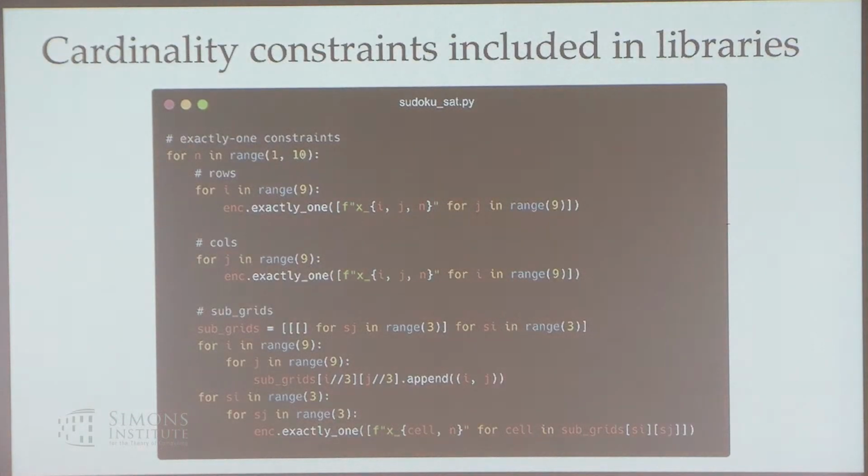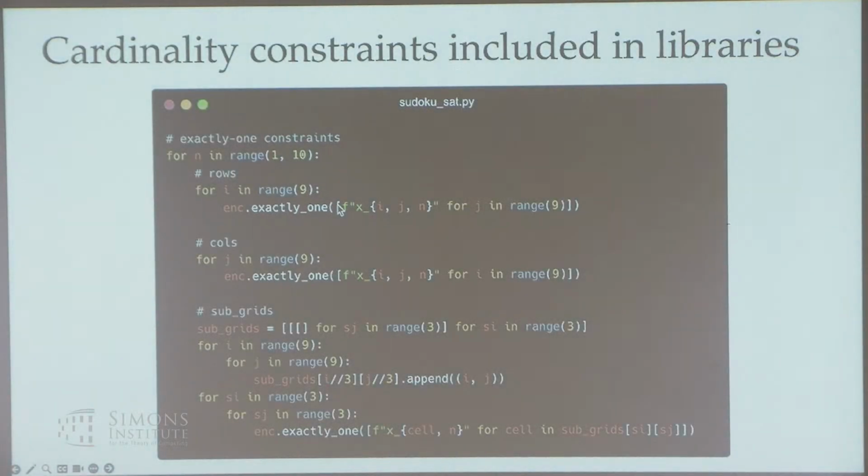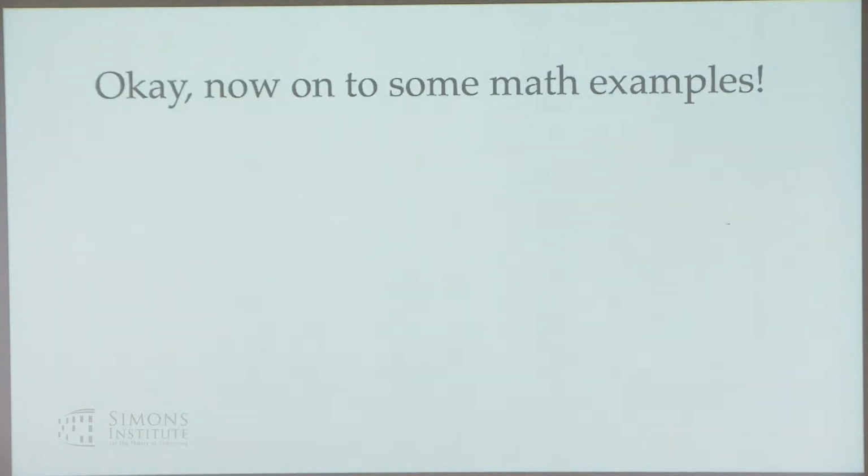Now, when you write this in code in any library worth its name, usually you won't actually have to write that manually, but rather there will be high-level primitives that say exactly one, and you give it the list of variables, and it will do this efficiently for you. And similarly, if you want to say that exactly k of your variables, or at least k of your variables, are true, all of those are usually handled either natively by the library that's doing an encoding, as I showed, introducing new variables, or by a solver that has native support for them. So you don't have to worry about those details when you're writing an encoding.